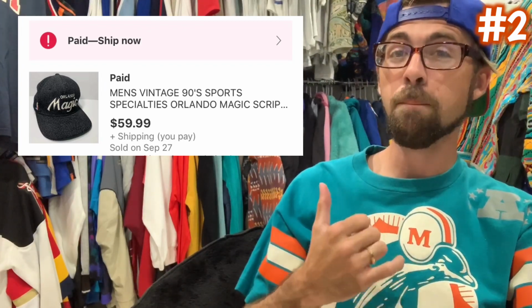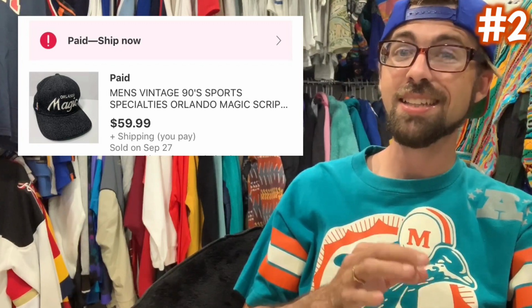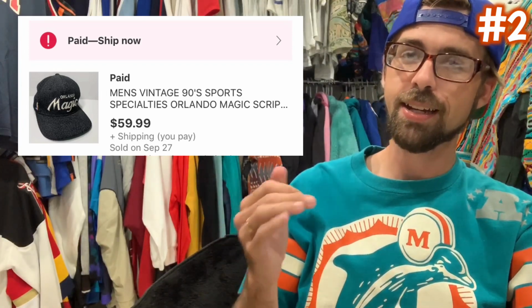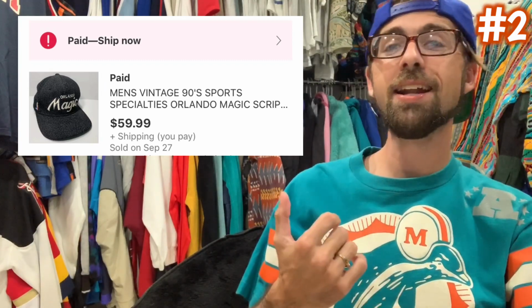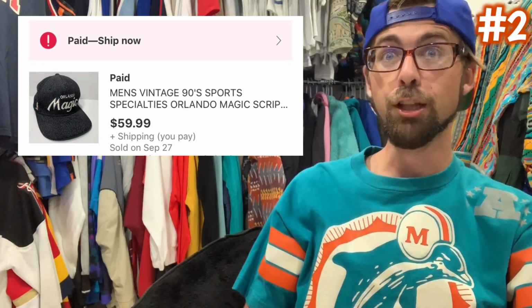This Orlando Magic Sports Specialties hat right here sold for $59.99 in seconds. As soon as I posted it, I got an offer of $39.99. I declined it, went back into the listing because I think I realized I undercut it, and it sold. Full price, $59.99, free shipping. I totally could have gotten more money, but yeah, you lose sometimes.